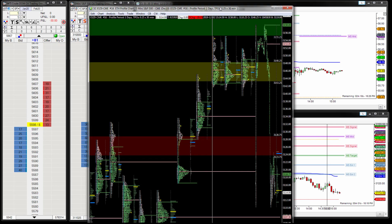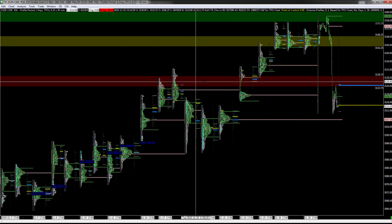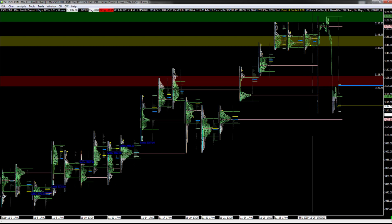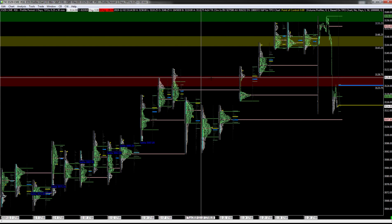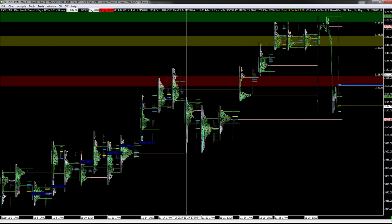Now, one of the other things that we talked about here is once you got the breakdown through this zone of influence, we were looking to target all the way down to 1775. The market obviously doesn't make it down that far, but you can see that as the market breaks down through this area and pulls back into that extension zone that I just showed you, this is the area that we look to get short.